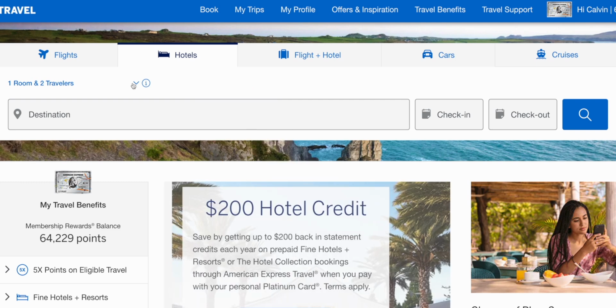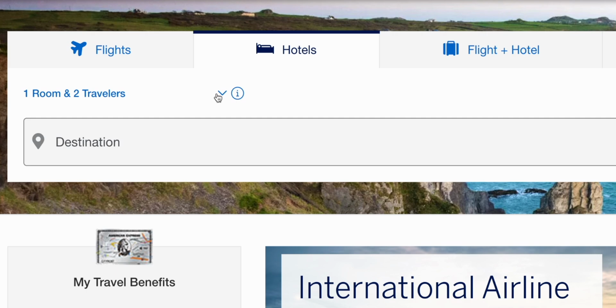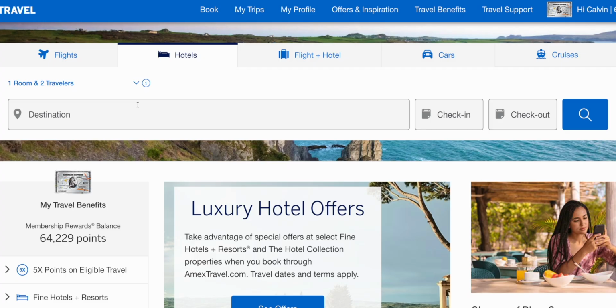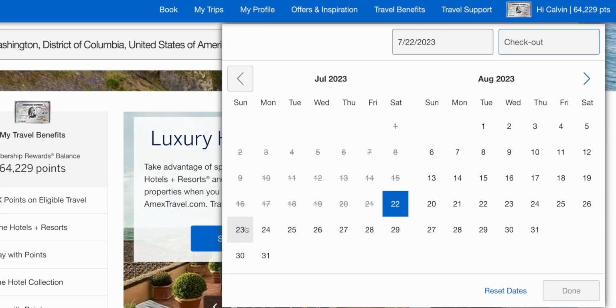Choose how many rooms you want, how many people are traveling with you. So for me, I want 1 room with 2 people, and then in the destination box, type in where you want to go. So for me, I'm going to type in Washington D.C. Check-in Saturday to Sunday. Done. And then you just want to select a property that you want to use your FHR credit or your Fine Hotels and Resorts credit at.